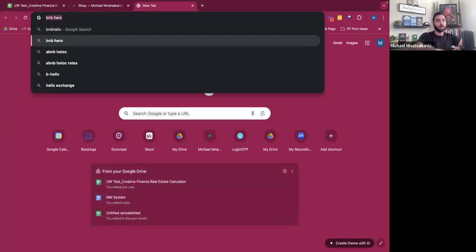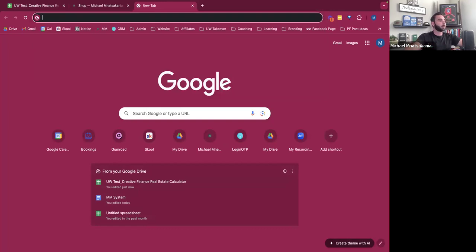Gosh, why are none of my shortcuts working? Let me see if I can. There it is.